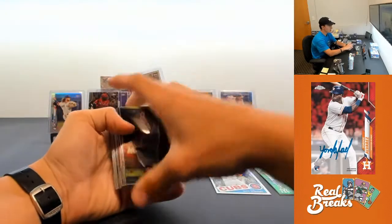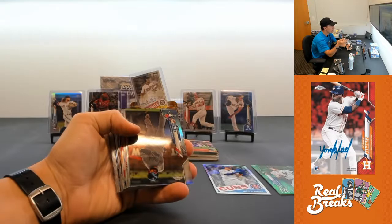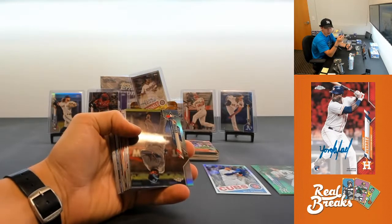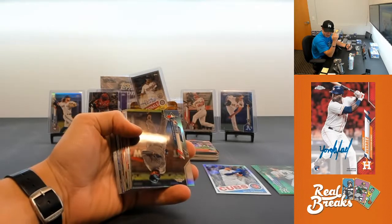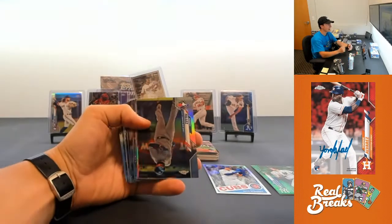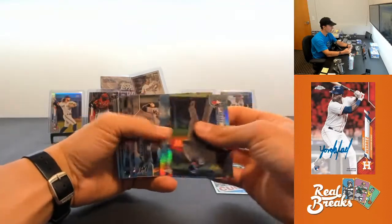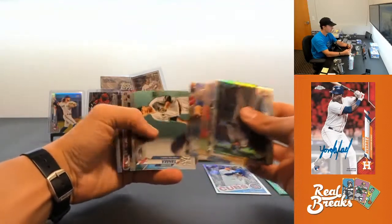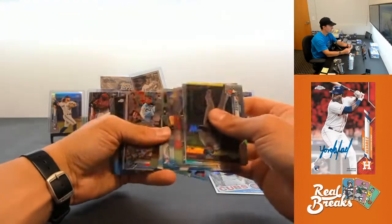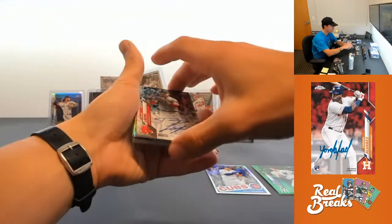So I personally, let's think, I opened 5 on Friday, 4 yesterday. So that's 9. And then this is my 3rd today. So this is my 12th case that I personally have opened. Rowdy Tellez, Refractor, Arena Prism. I'm not sure what the, it's probably the biggest, I'd say.